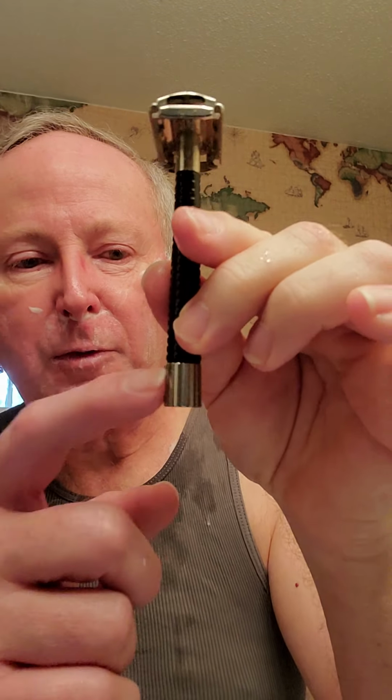It says Schick on the bottom. See, Schick. I've seen them too where this part's plastic. Must be the newer versions of it and all that. I don't know what year that is. I'm going to guess no earlier than the 60s or 70s probably.